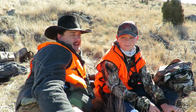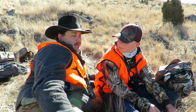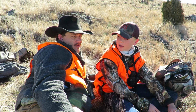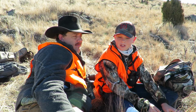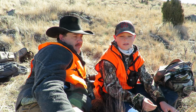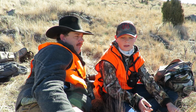So do you think that is fair to that deer? No. So what do we want to do as hunters when we shoot an animal? We want to shoot it right in the heart and not in, like, the back leg. And why is that? So that it just dies like that instead of a slow, painful, suffering death, right?